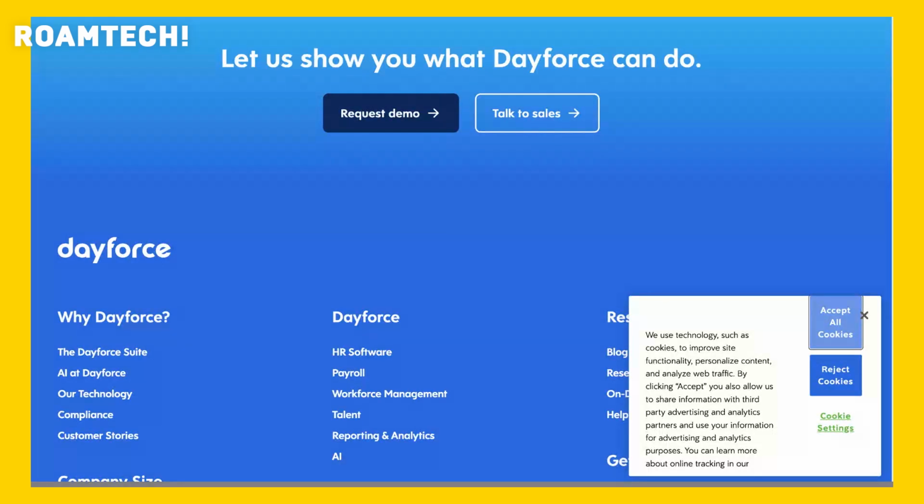Their website provides details on specific features and pricing. Ceridian Dayforce positions itself as a comprehensive, all-in-one solution. It emphasizes ease of use and streamlined processes, aiming to reduce administrative burdens for HR departments. They highlight the system's robust reporting capabilities and its ability to integrate with other business systems.